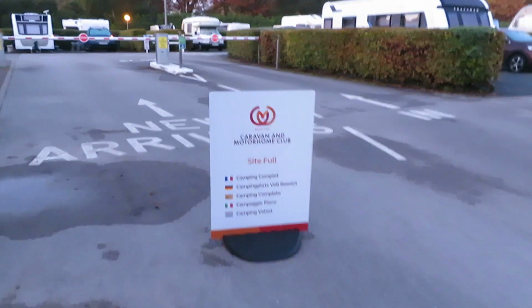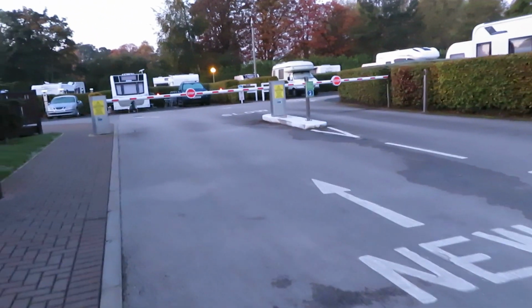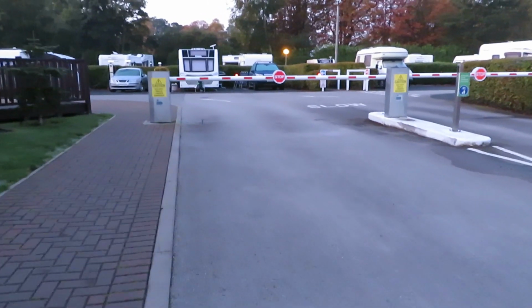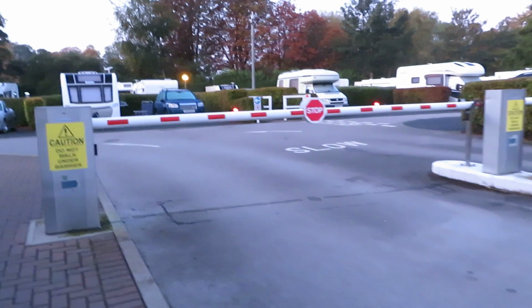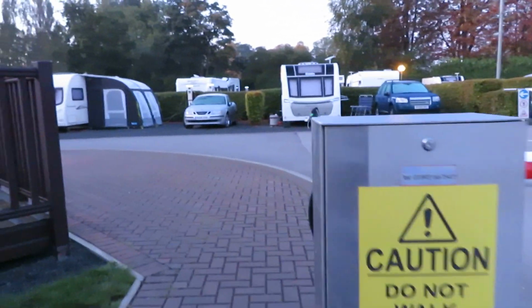It's the obligatory sign, I don't think they ever take that in. Site full. So when you supposedly drive in, you pull up to here. It allows other people who are already on site to go through that barrier. So you'd stop here and book in. And it's a one-way system round.